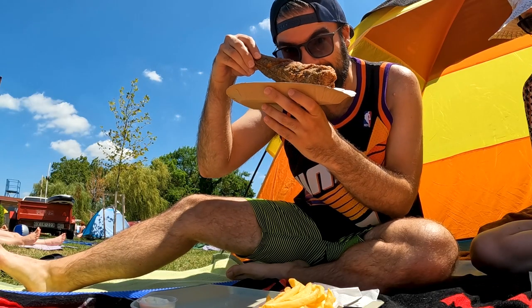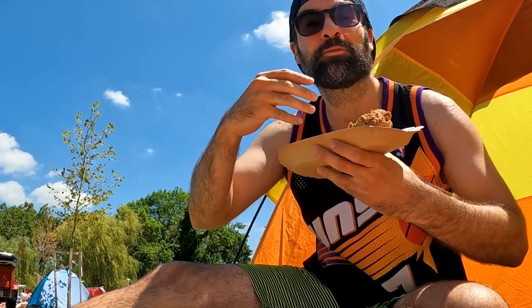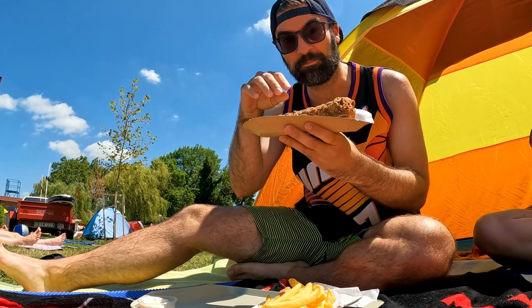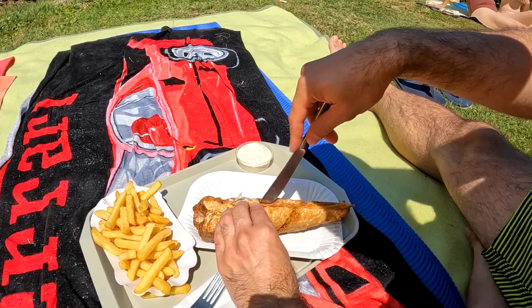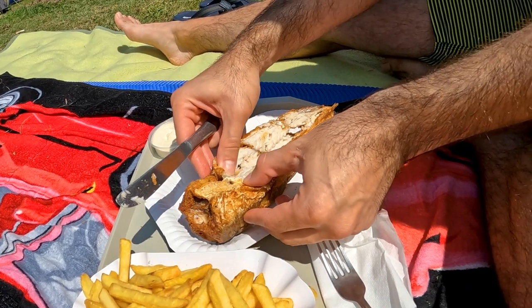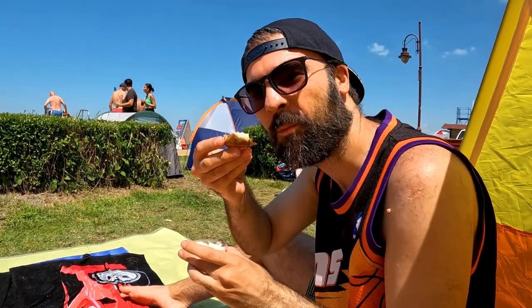This is the hek. It's a fish that's actually not from the Balaton, not even from Hungarian seas, but we flavor the batter with some wonderful paprika, and that's why this is like a summer Hungarian food. Let's dig into this. Yummy.